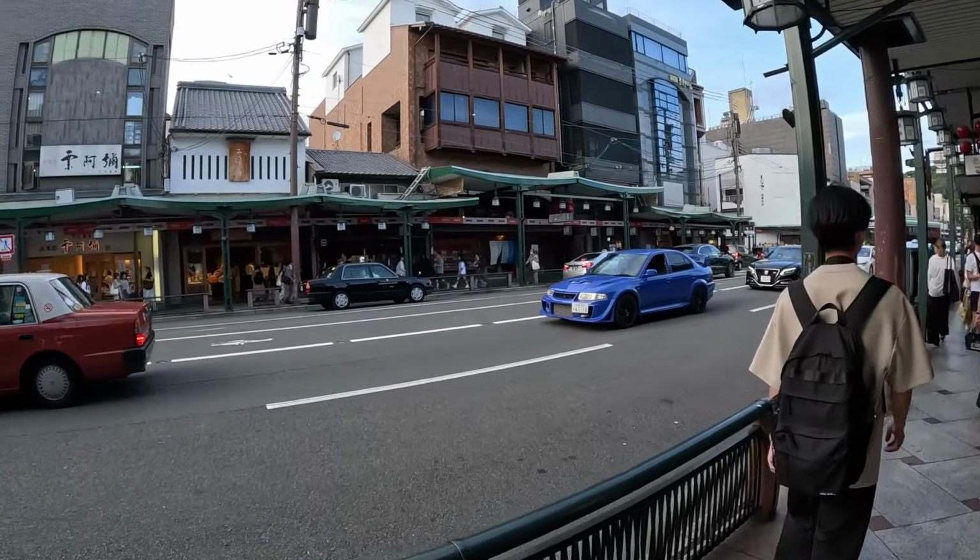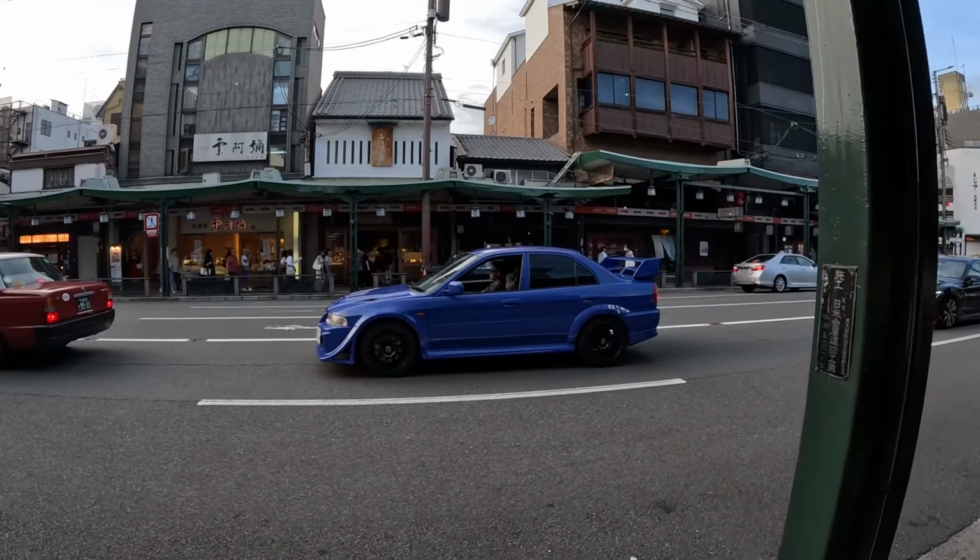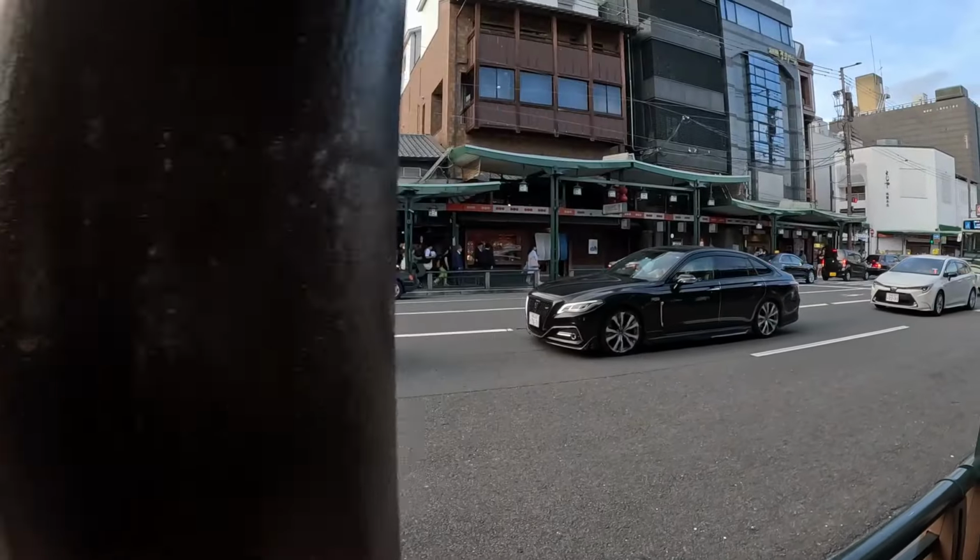Oh, we got the Mitsubishi, all right. I love to see Japanese cars. Is that an Evo? Sounds like an Evo, but I don't know, old school Evo.